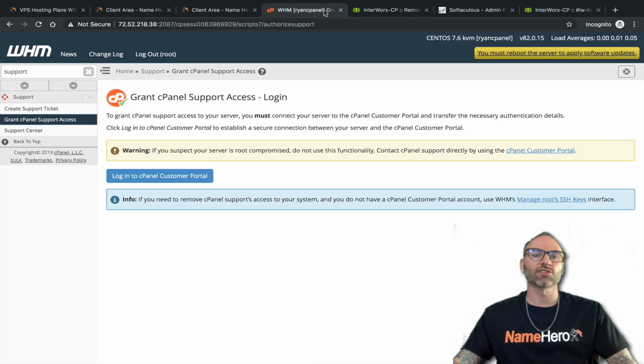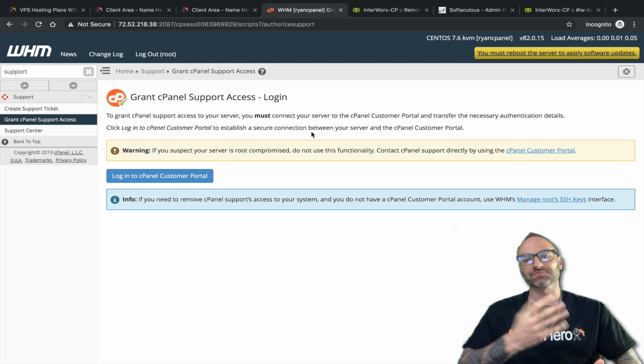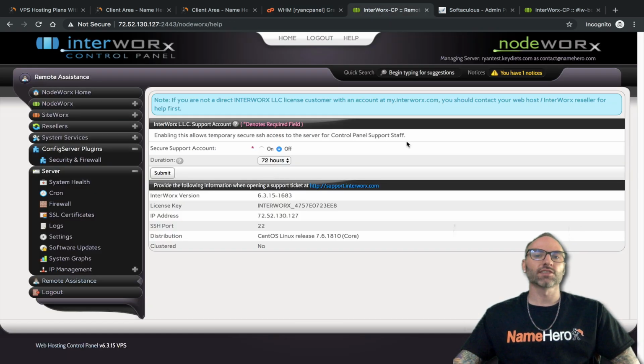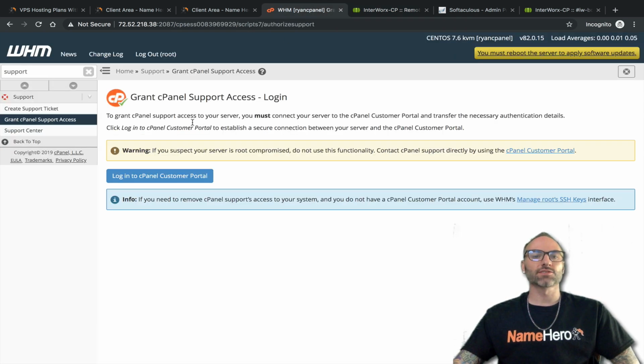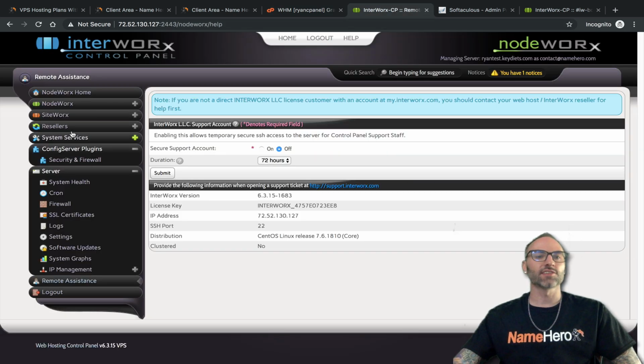Whereas Web Host Manager, 5 accounts, I think at cPanel is $20. At NameHero we discount it, but it goes up and up. For 100 accounts, it's $45 going direct. I think it's $35 a month at NameHero. So the more accounts you have, the more expensive it is, whereas InterWorx is just one license for all. So I think that's the big thing that most people are looking at right now. But it has a lot of the same features, a lot of the same integrations.